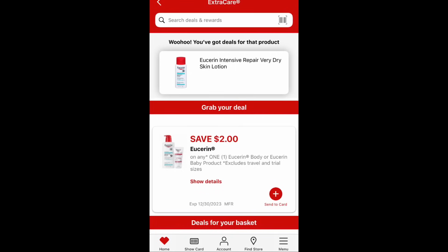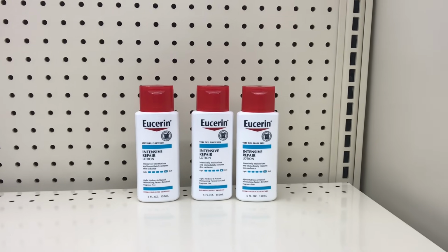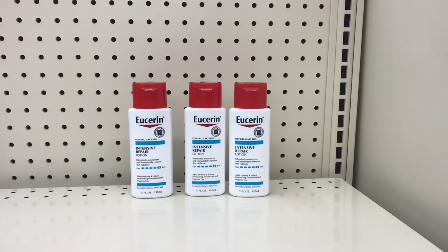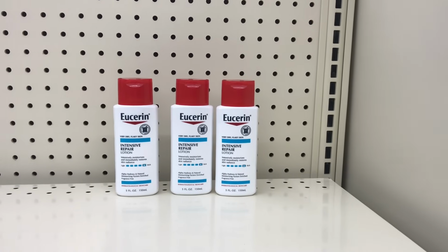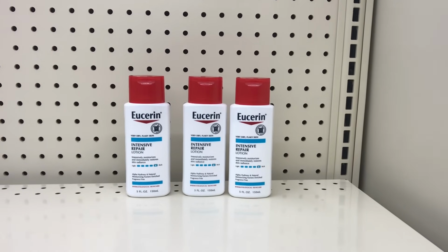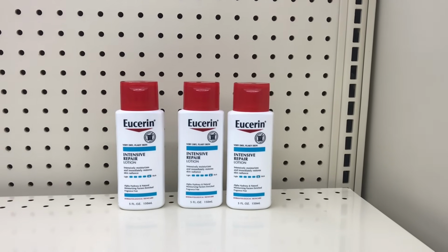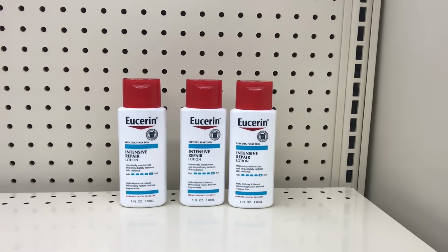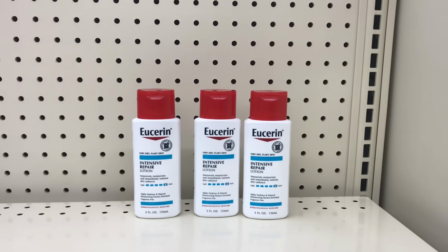We have a $2 coupon in our app that will apply to this, and check coupons.com. You can print out 2 more coupons for the remaining 2 items. With these 3 coupons, it's going to drop it down to $14.97. If you have any lotion CRT, you can add it to this deal, but without the CRT, pay the $14.97 and get $10 back, making all 3 items $4.97 or $1.66 each.